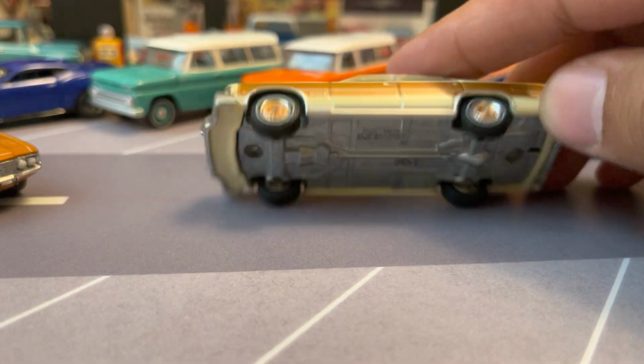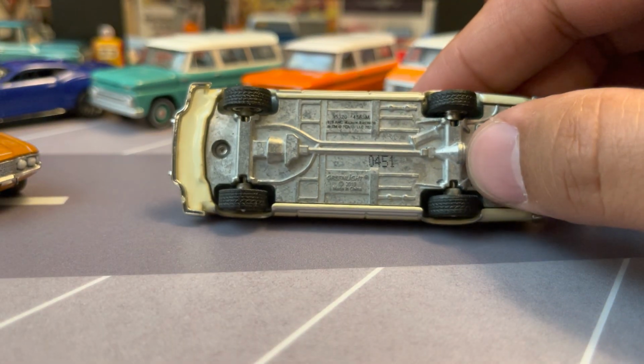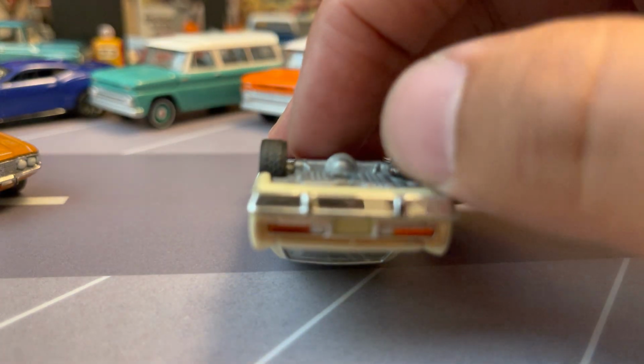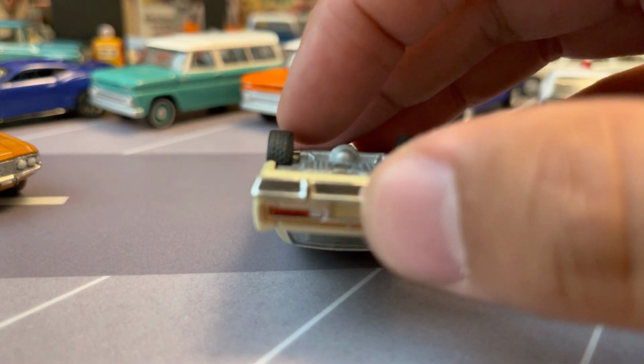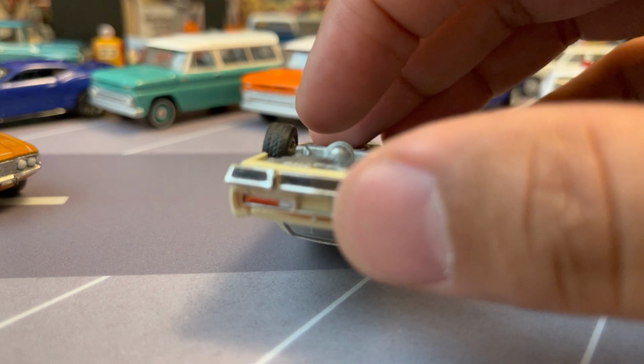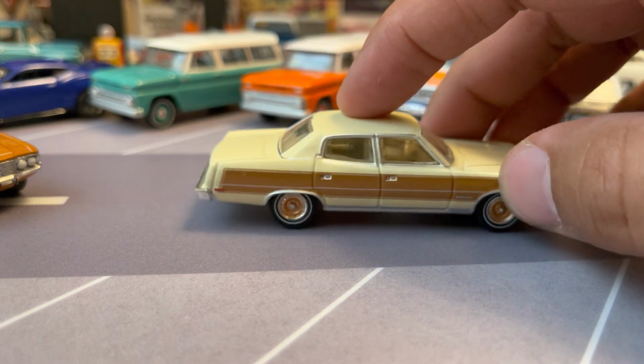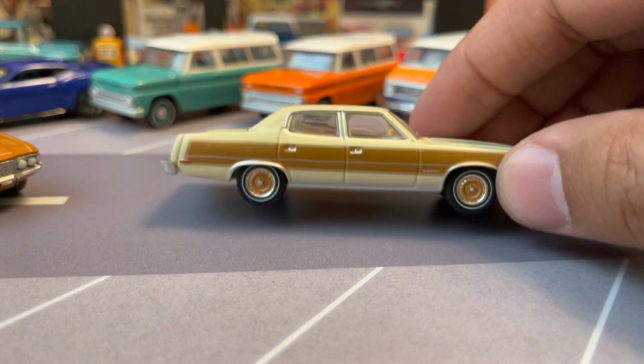What I had to do though was, the tires did rub up on the wheel wells up here, because there was a lot of flashing on this tire. It had a big ridge on it. So what I did was I took them off and sanded it down to a proper ride level, and now there is no rubbing whatsoever.